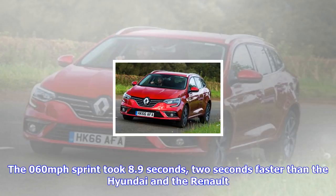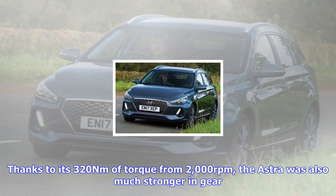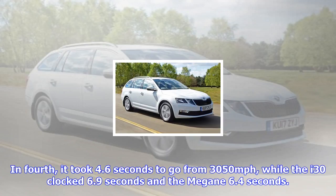Its 108 bhp diesel engine matched the Renault's unit, and both recorded a 0-60 mph time of 10.9 seconds. The more powerful Astra took 8.9 seconds. Testers note Hyundai's 5-year warranty is a big plus point for buyers, especially as it includes 5 years of breakdown assistance. The Vauxhall gets a year's cover, and the Renault 4.